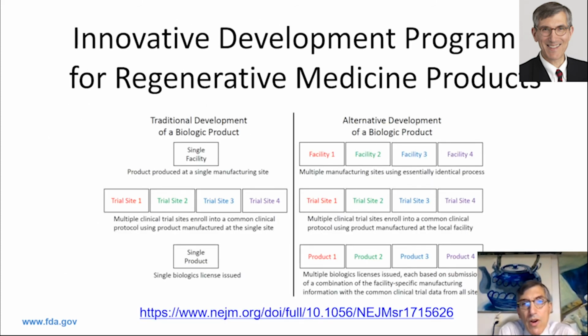Another thing that we talked about in the guidance on regenerative medicine therapies was trying to think about how people could apply innovative development programs to regenerative medicine products. And we know that in many cases, these products are generated and used at academic sites, but each individual site might not have enough patients to be able to study enough patients to get a biologics license. And for that reason, we put forth the suggestion of a collaborative development plan.